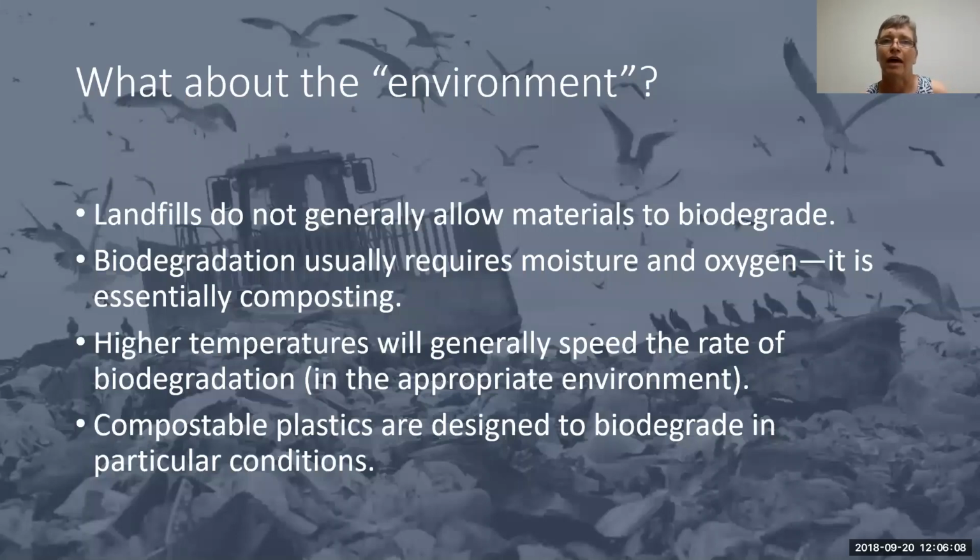We're also very aware that the environment in which something is placed is going to affect the rate at which it biodegrades. We know that things like landfills generally don't let things biodegrade, and there are studies showing that people have dug into landfills and found items that they've been able to date based on the newspapers that they were wrapped in, and even food items were in almost their original condition.